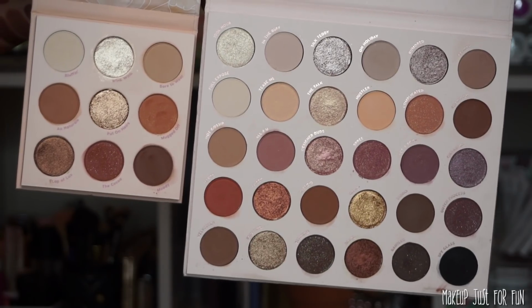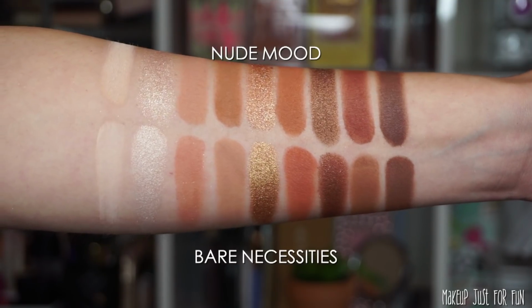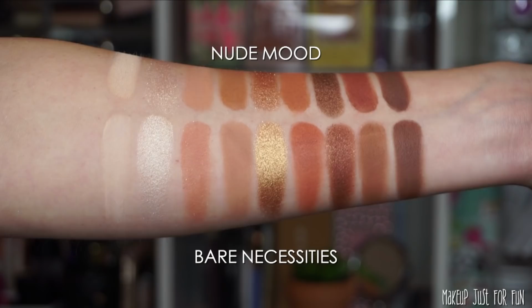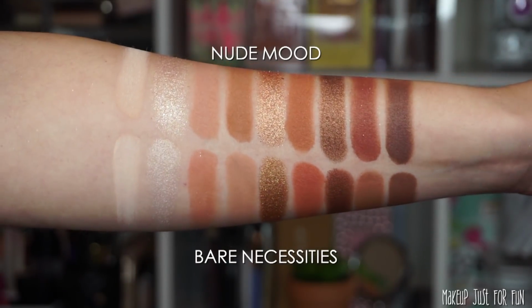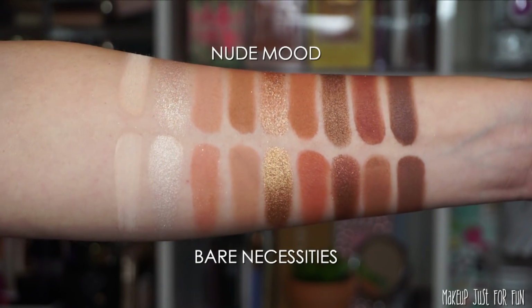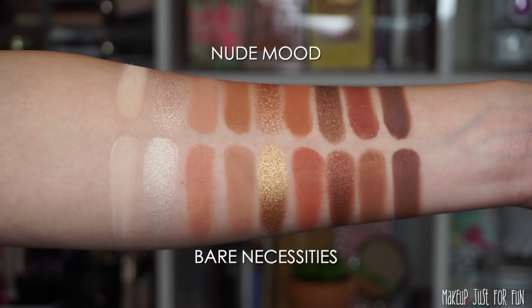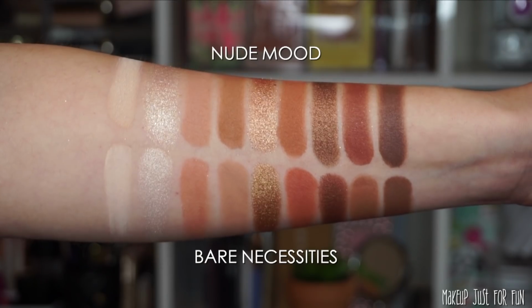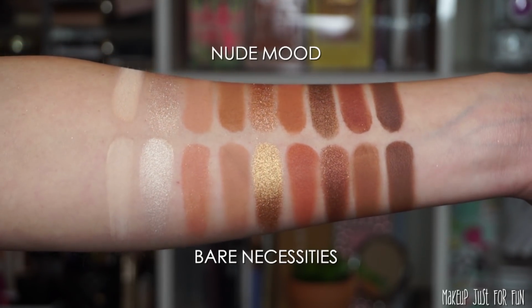Lastly, I'm going to be comparing both of these palettes to the Bare Necessities. This is their big old 30-pan neutral palette that they released not too long ago. So of course I just pulled the 9 best matches from this Bare Necessities palette. And as you can see, again, pretty darn similar. I mean, we are working with neutrals here, so there's not a whole lot of crazy directions we can go. So that is Nude Mood on top and then Bare Necessities below.